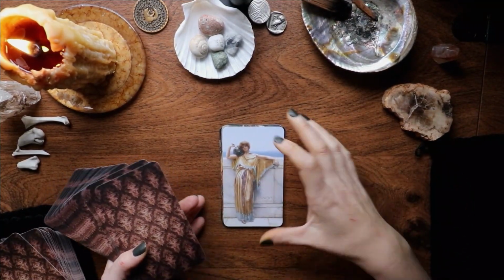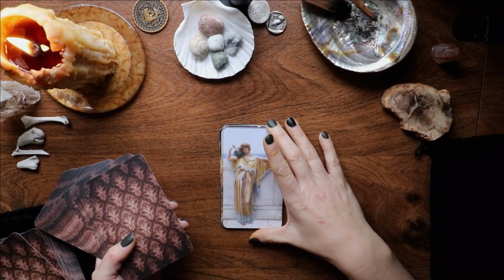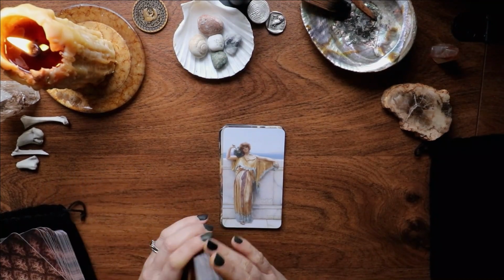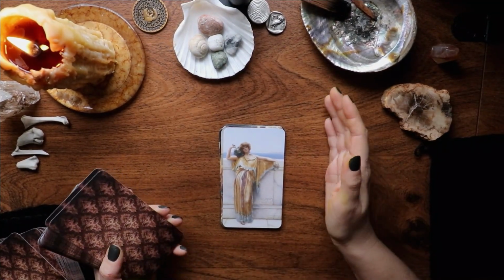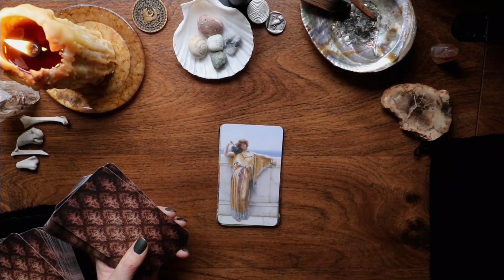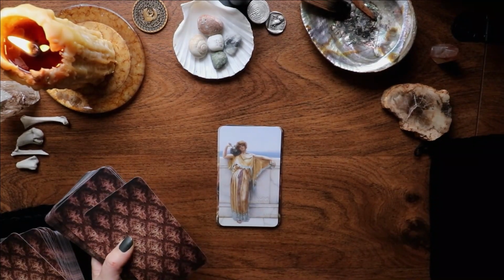And here we have Clymene, goddess of fame and fortune, kind of vanity, what's a good word? Not necessarily shallow goals, but a quest for adoration, that kind of thing is where she lies. She's very beautiful as well. This is a really beautiful Goddard painting as well, but stunning.